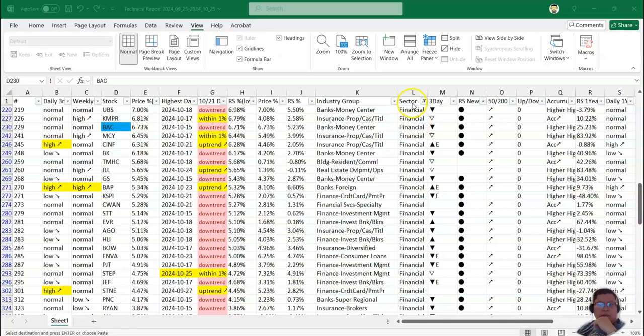So this, I filtered by financial, and you can see a lot of them are in downtrend, but there are a few that are holding up that have reported. And this is the ranking number right now. This is based on September 25th, so we are exactly a month since that time. And you can see the performance is about 6.73% from the low.